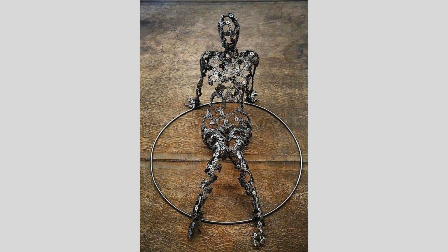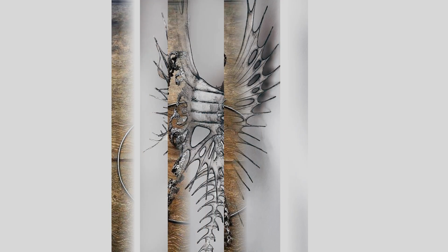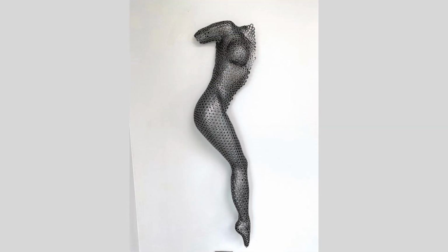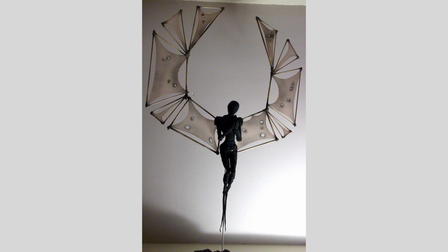Metal art decor can also be customized to fit your personal style and preferences. You can work with metal artists or artisans to create a unique piece that complements your existing decor or reflects your individual taste.